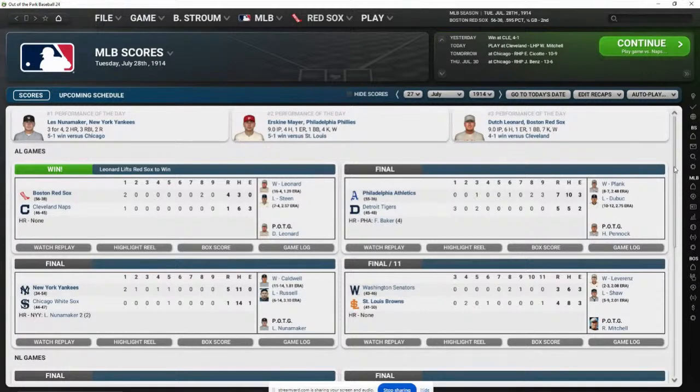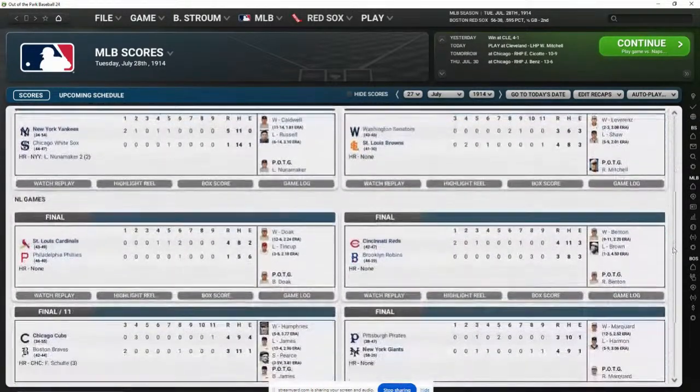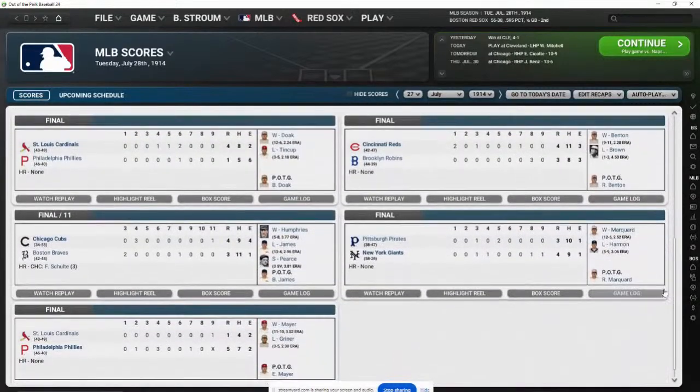The Senators dropped one to the Browns in St. Louis. Leverance the winner, Shaw the loser in that one. In the National League, we want to keep an eye on the Braves here in a minute. Cardinals defeat the Phillies 4-1. Doak the winner. Tin Cup, great name, the loser. Cincinnati defeated Brooklyn 4-3. Benton the winner.